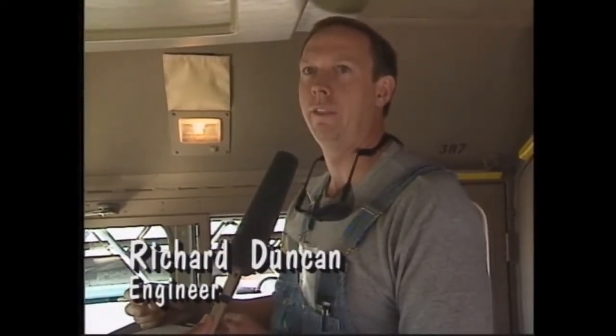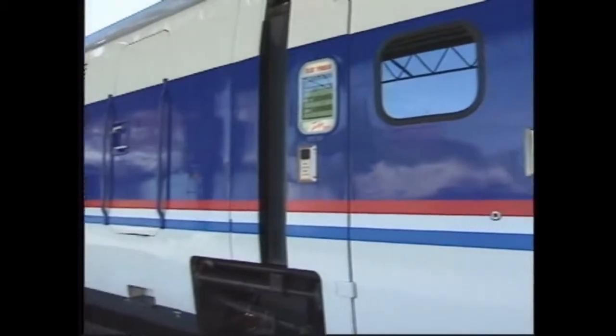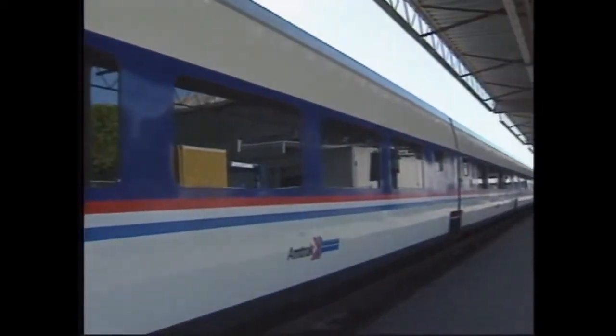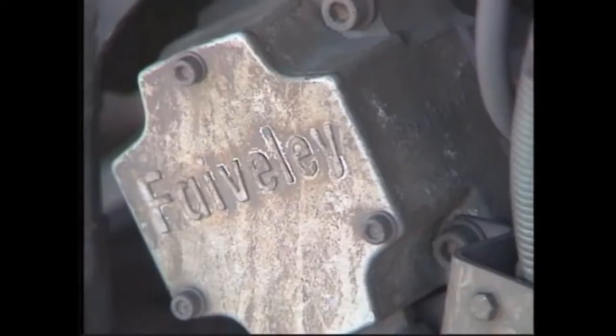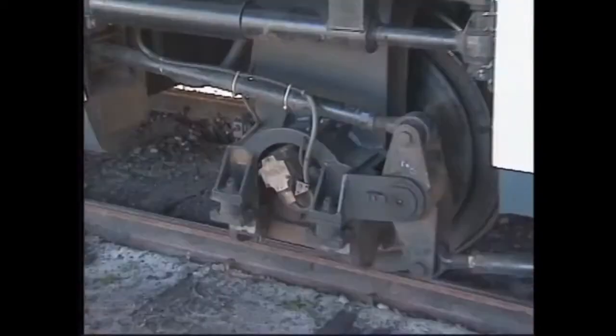Could you tell us a little bit more about the Talgo train itself? Well, it's a low-profile train. It's built to where it will bank into a curve, so you can take curves faster than a normal train can. It's all one unit. There's 12 cars, but it's all connected where you can't take it apart, and there's a total of 13 axles with it. It's a real nice train to handle. I really enjoy running it.